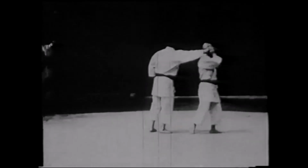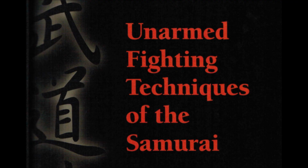So today we will look at the book called Unarmed Fighting Techniques of the Samurai, which has a collection of multiple koryus. We're not going to look today at the Tenjin Shinryu and Kitto-ryu because they are relatively new to the age of samurai, but we will look at older koryus that still have a lot of the judo techniques that we practice today, particularly Shinden Fudo Ryu.